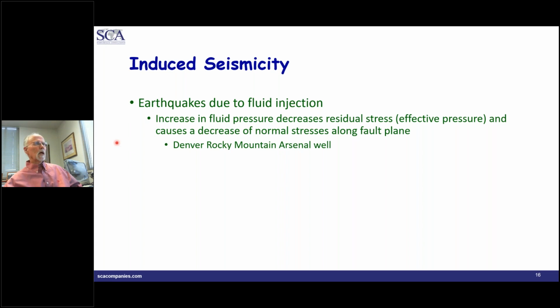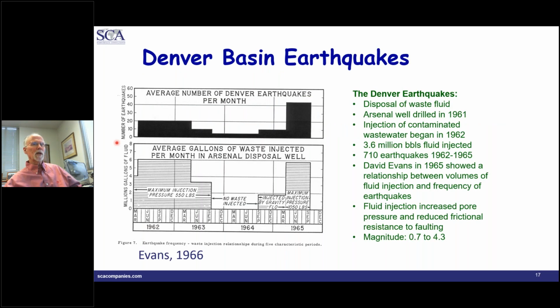Other thing to take into account is the possibility of induced seismicity due to fluid injection, and probably the classic case of fluid injection in a waste disposal well, not related to fracking, happened in the Denver Rocky Mountain Arsenal well. The well was drilled in 1961, with injection of wastewater in 1962. Millions of barrels were injected, and 710 earthquakes occurred during 1962 to 65. David Evans's diagrams on the left-hand part of this slide illustrate the relationship that was developed between volumes injected and the frequency of earthquakes, and pretty well demonstrated that there was a cause and effect to those earthquakes. Earthquakes had a magnitude of 0.7 to 4.3 on the Richter scale.